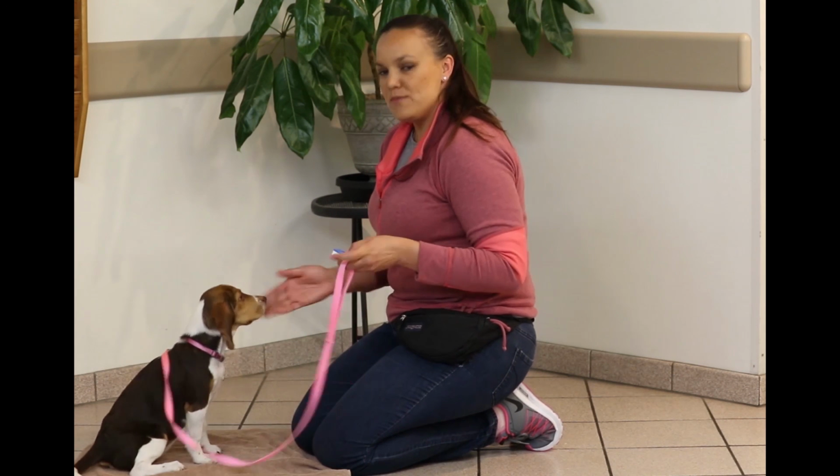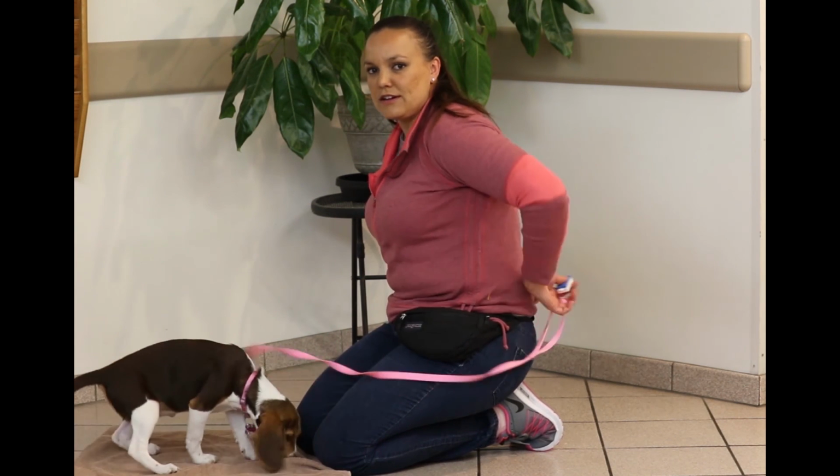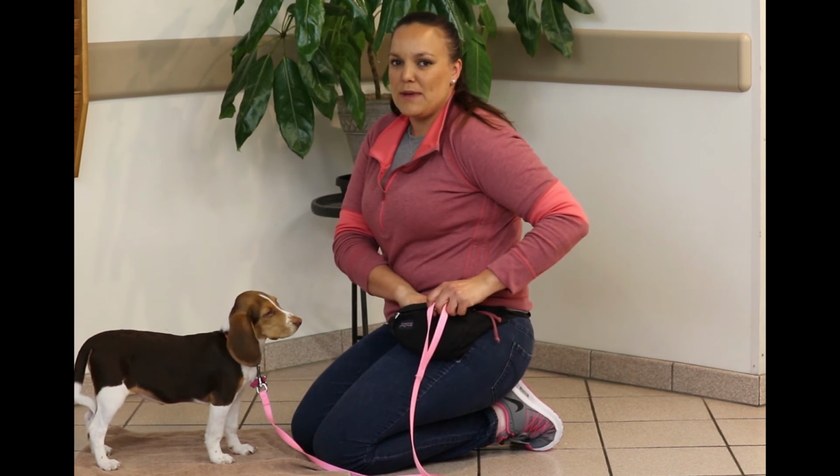So, also one more thing to point out is that I had the treats behind my back, and you can even do that with the clicker. If she's just looking at the clicker and won't look in your eyes, hide the treats and hide the clicker and give her that opportunity to make that eye contact.